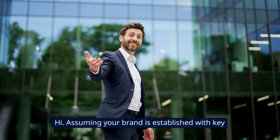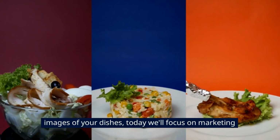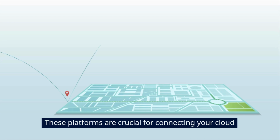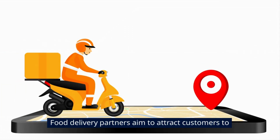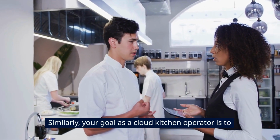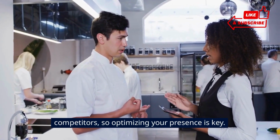Hi. Assuming your brand is established with key elements such as a logo, social media pages, and images of your dishes, today we'll focus on marketing through food delivery partners, often referred to as aggregators. These platforms are crucial for connecting your cloud kitchen with customers. Food delivery partners aim to attract customers to their platforms to outpace the competition. Similarly, your goal as a cloud kitchen operator is to ensure that customers choose your brand over competitors. So optimizing your presence is key.